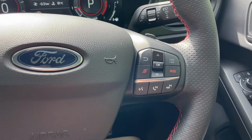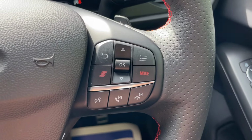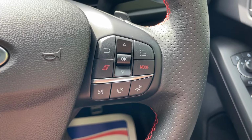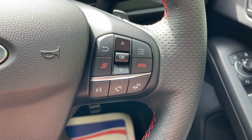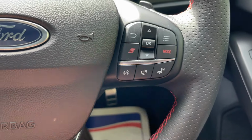I'm going to slide my chair back quickly, otherwise you're just going to see all knees, and no one wants that. Right hand side of the steering wheel is return, the menu, OK, up and down. We have an instant sport mode, and we have a mode button that will change you between all selectable drive modes. Below we've got voice command, pick up, decline and previous and next song function.